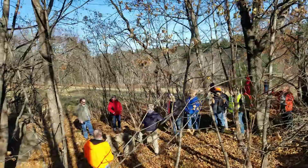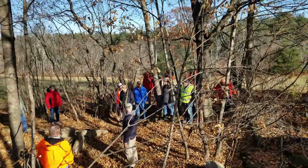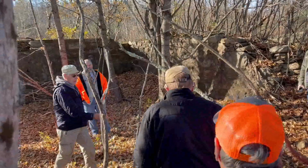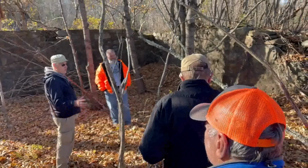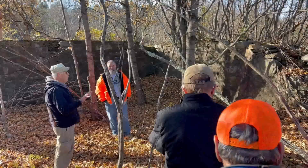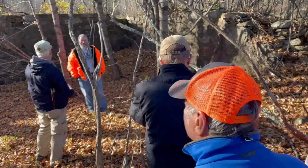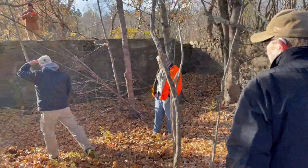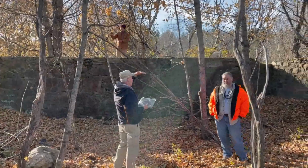They discovered the concrete formula in the 1870s. If you look at a railroad bridge, it's cut stone, and then all of a sudden, mid-1870s, they start using concrete. Well, the point that I'm getting at is this is poured reinforced concrete. You take a look at this building right here. There's no poured reinforced concrete anywhere. That's all stone, right? They took a piece with a face.